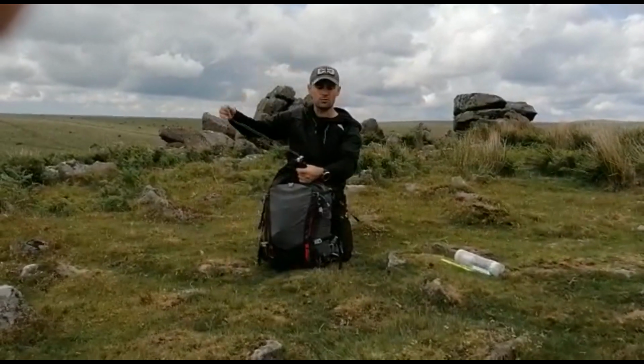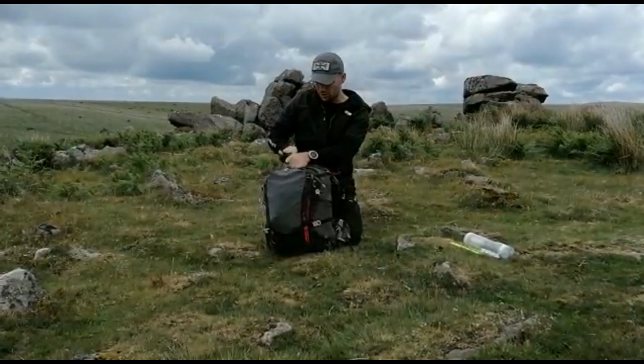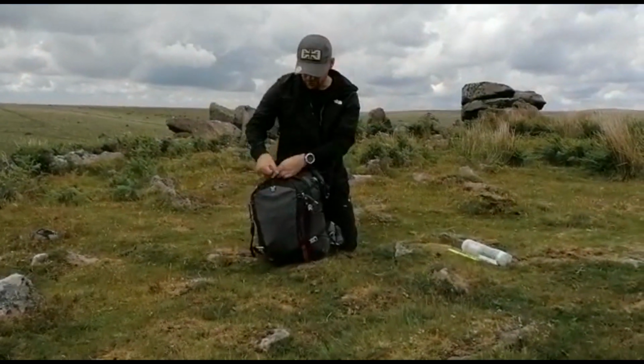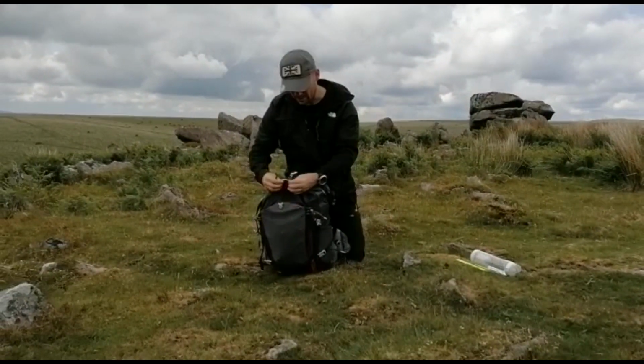Another thing as well, what I always do, just a quick tip for you, is with your string you've got, I just turn this into like a little canoe bag as well. I tie it round like that. If I've got to do a river crossing or it rains heavy, I want as little water as possible going into my kit.